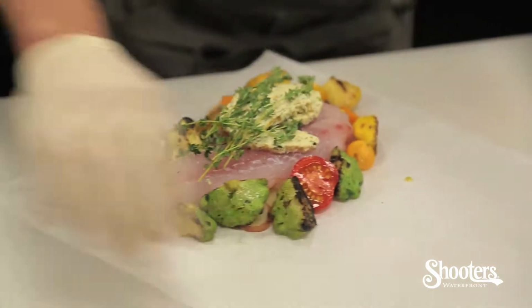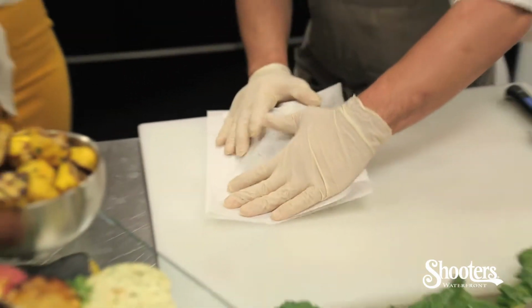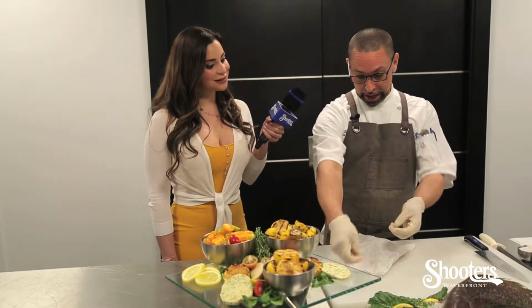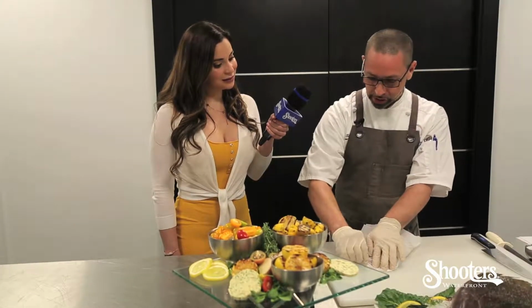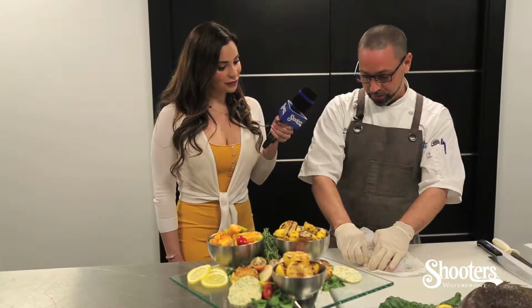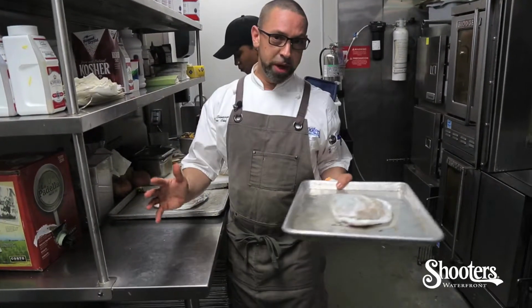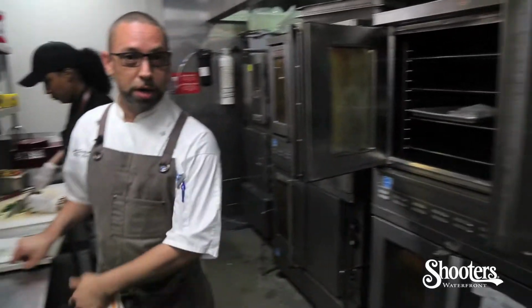Yes, and after that, we're gonna start folding in. We cover it completely, side to side, make sure it's all in there. So the technique here is to fold and then twist. Twist and fold. You wanna make sure all that steam is gonna stay in there, so you don't wanna have any holes, any place for the air to escape. Now we're gonna cook the fish for about 10 to 12 minutes in a 350 degree oven, okay? Then we'll come back to it in about 10 minutes.